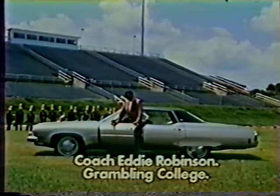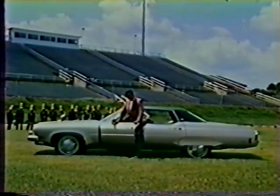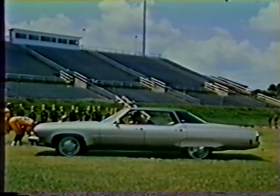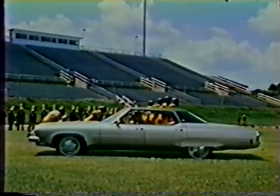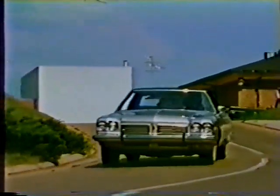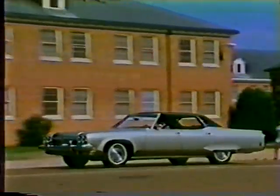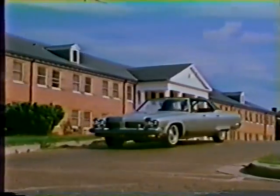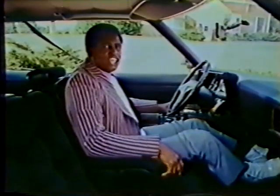I'm Eddie Robinson, football coach at Grambling College. I do a lot of scouting for new players. And sometimes I have to drive to some pretty out-of-the-way places to find them. I kind of look forward to it, though, with my Olds 98. Sometimes I bring a prospective player back to Grambling to show him the campus, and they always are impressed with my 98, especially the ride. You know, there's 6 inches of solid foam in these seats, and there's plenty of room for a big man like me to stretch out.